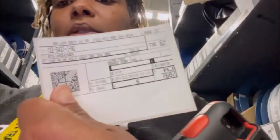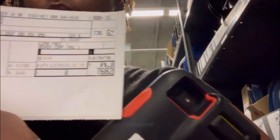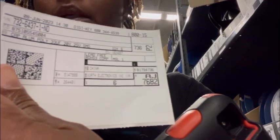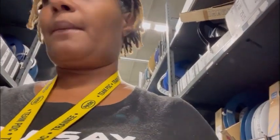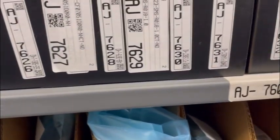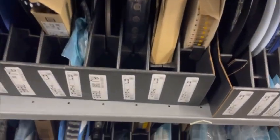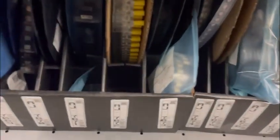Okay, here I am at work and I'm gonna pick these parts. That's the number at the bottom corner, and I have to find that bay with that number and those parts in that bay. Okay, so the bay that I have to find is 7682. That is where the parts will be. And there, it's right there. Those are the parts for that bin, 7682.